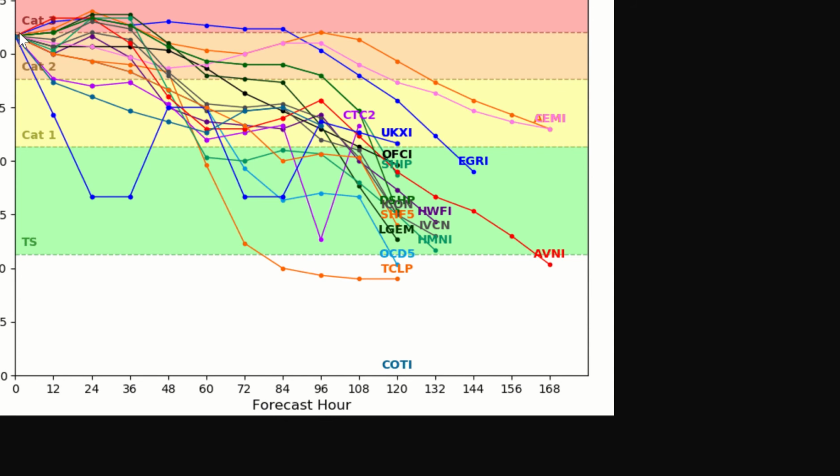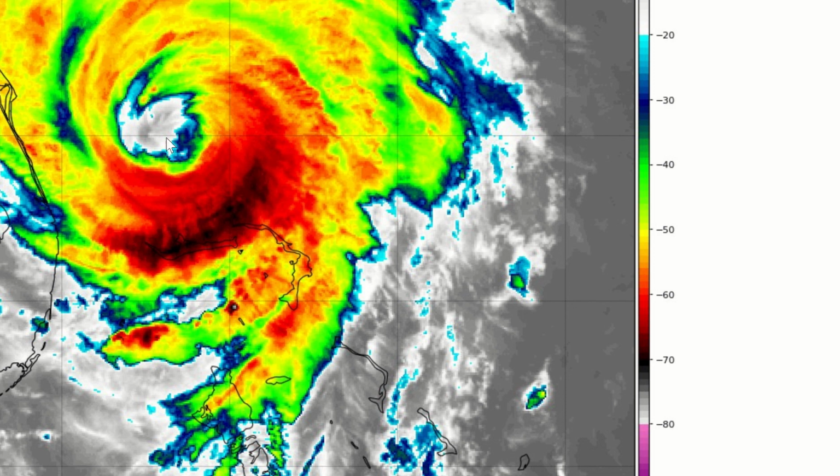The intensity forecast has the Cat 3 might move up a little bit as it enters the Gulf Stream, but regardless, it will eventually continue to weaken as it moves north. And on the infrared, you can see the eye has deteriorated significantly. Hardly any heavy convection here on the north side, but sadly, Grand Bahama is still getting hammered by some of this deeper convection there to the south.